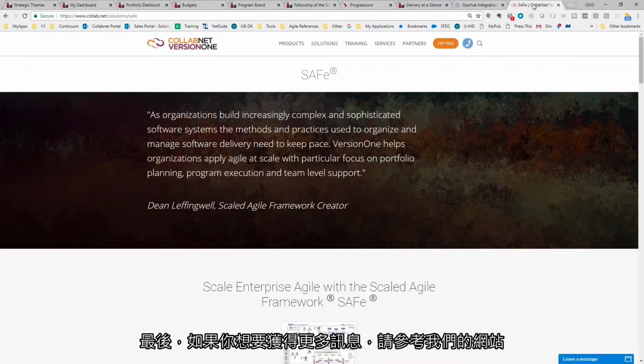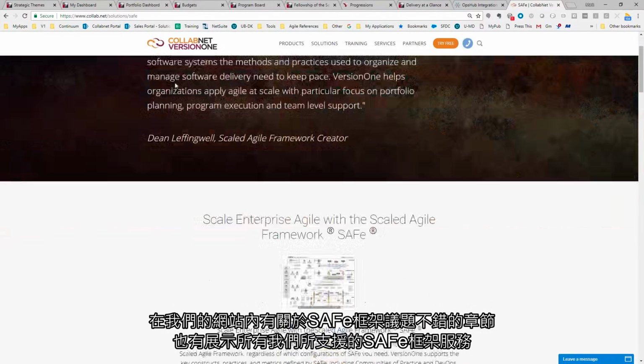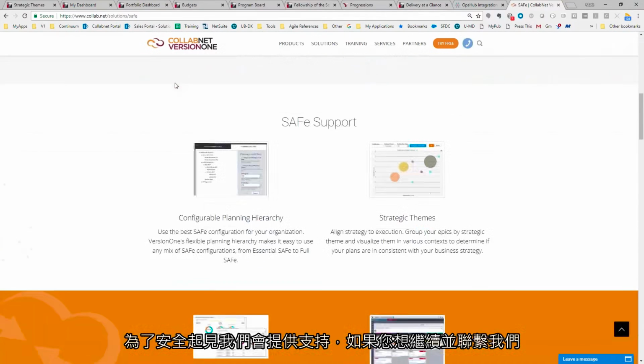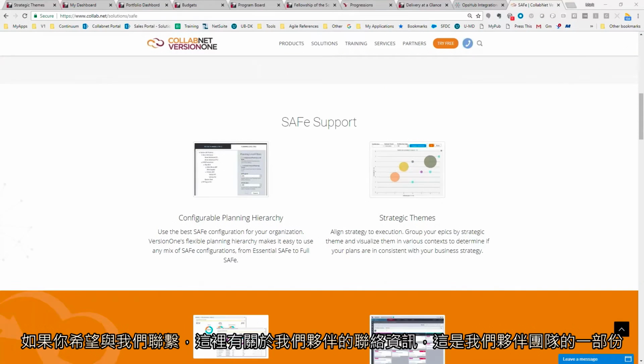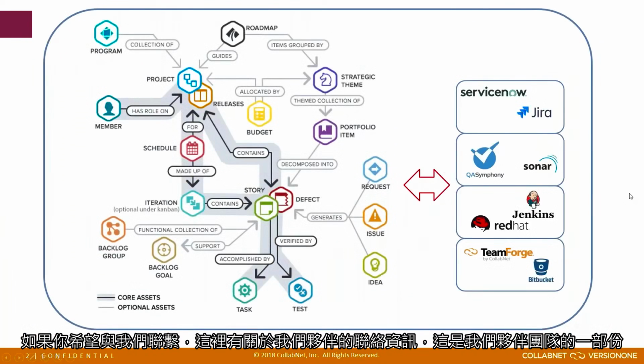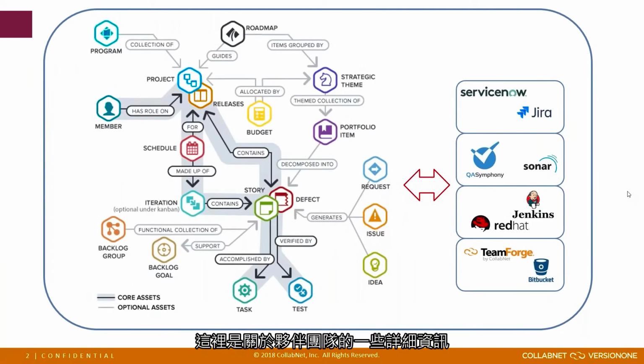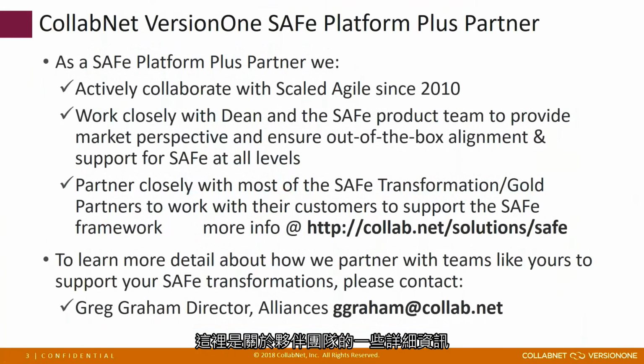Finally, if you want to go back and get more information about this, you can go to our website. We have a nice section here on SAFe and shows all of the support that we have for SAFe. And then if you want to go ahead and contact us, I've got some information here about our partner team. So again, this is just showing some of the integrations that we have and the mapping that we have. And here's some details about our partner program and our partner team.